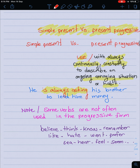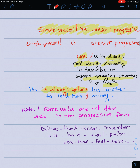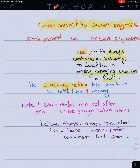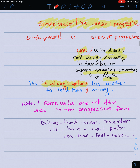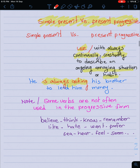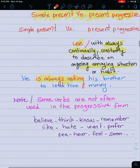Now also the last thing we will talk about in the present progressive. We use it with words like always, continually and constantly, but only to describe an ongoing annoying situation or habit. For example, he is always asking his brother to lend him money. Notice "is always asking" is present progressive with always, and here I am describing an annoying, continuing behavior. Is that clear? So we use it with always, continually, constantly to describe an ongoing annoying situation or habit.